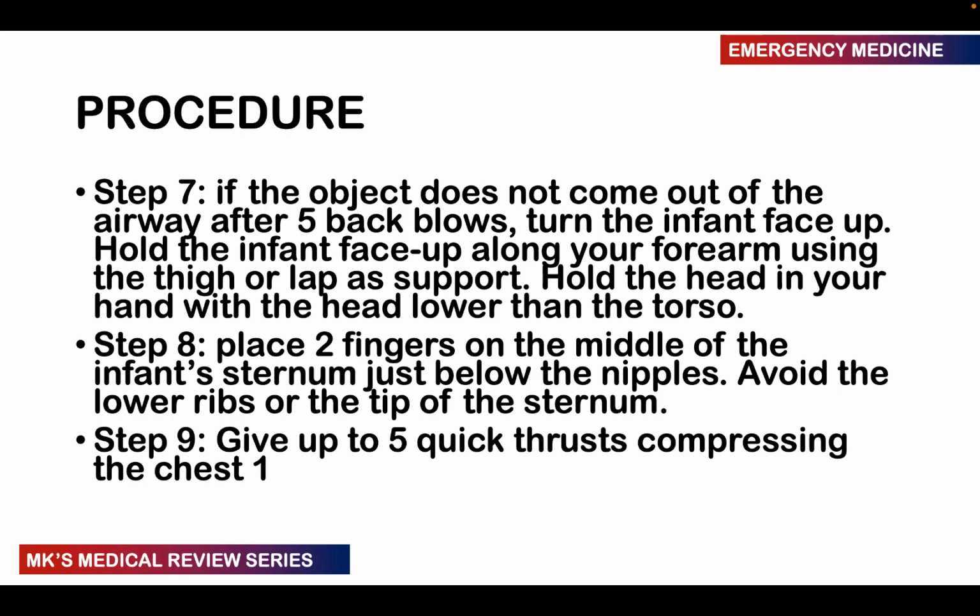Whenever you're applying this pressure, increasing the pressure in the thoracic cavity, in the torso of this infant, it will force this object out of the airway, and it will force it downwards, or rather towards where the head is, because it's lower than the torso. So you're going to be placing 2 fingers in the middle of the infant's sternum, just below the nipples. Remember, you want to avoid the lower ribs. You may cause them to fracture. You want to avoid the lower tip of the sternum. And of course, you're going to be giving 5 quick thrusts, compressing the chest.